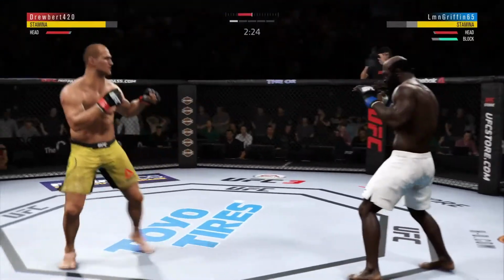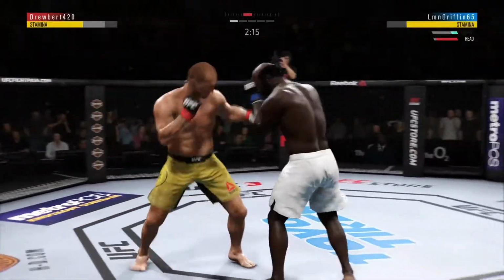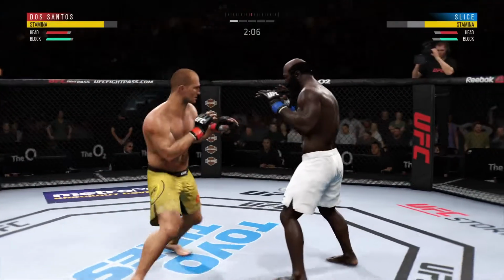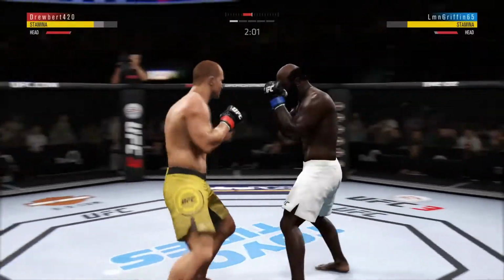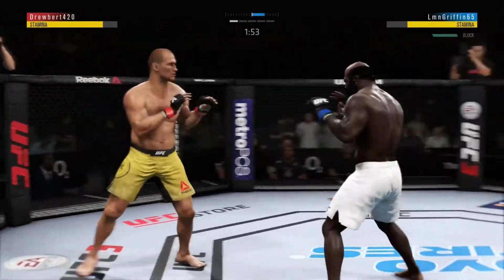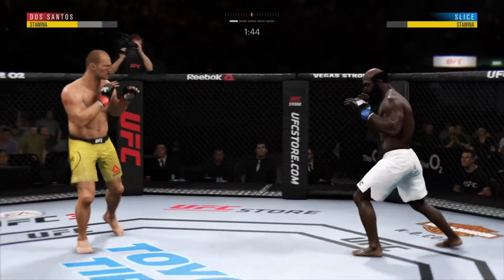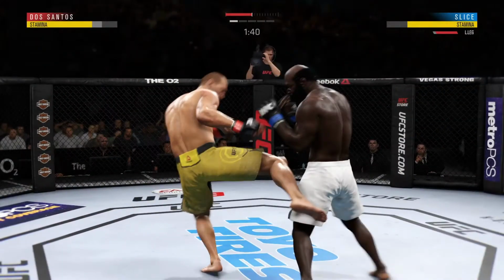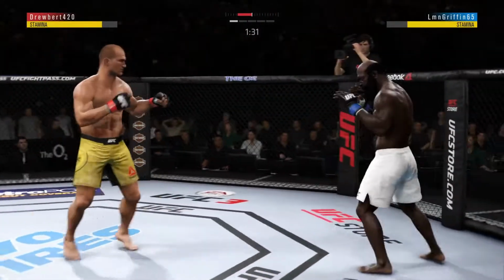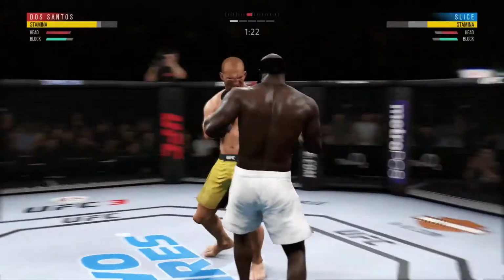Missed with that right hand. Oh, high level defense there. The hook shot is blocked by Slice. And both guys really throwing with authority. So 3 minutes have flown off the fight clock there. Straight right hand now just misses. Nice inside leg kick landed there by Slice. Good punch. And the kick lands.